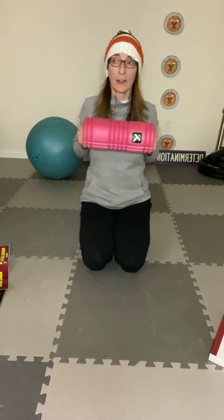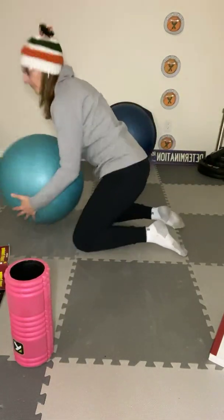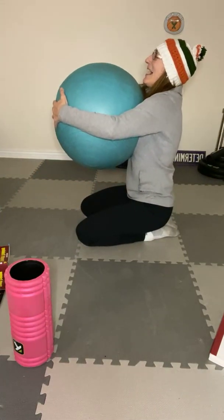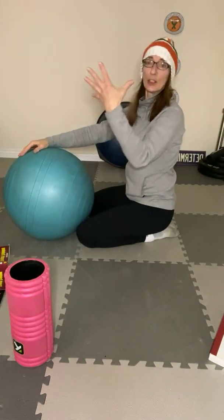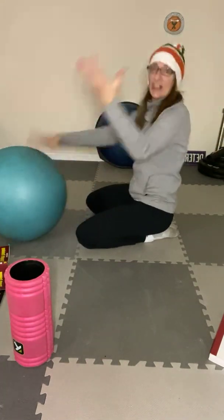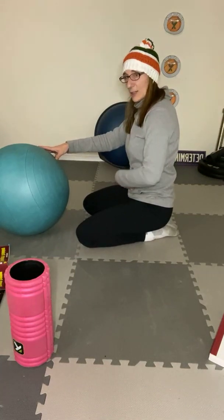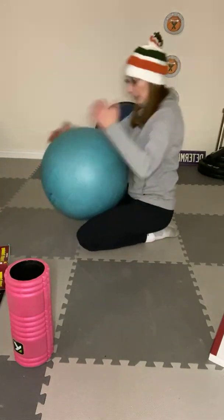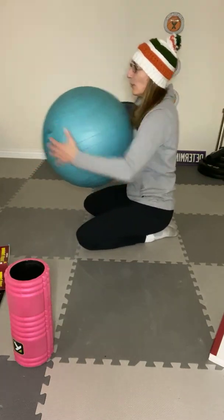But here. Now you've got resistance. Breathe. Now you've got resistance. This will open up, this will get stronger, and the abs will follow. So if you do not have the ab connection for some reason going on, and a ton of people don't, use this to get the pressure of the abs to go.